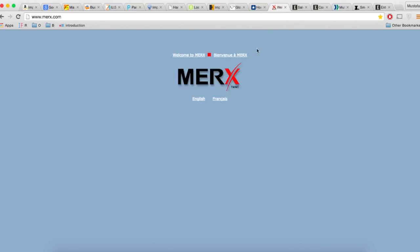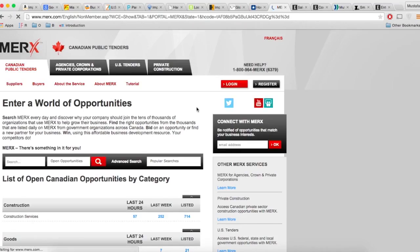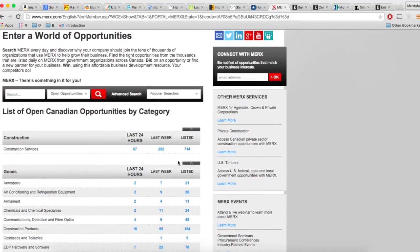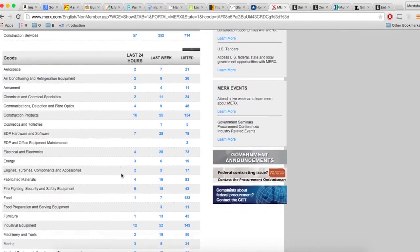Next is mercs.com, and this is the exact same thing but for the Canadian government. You can see here you have French and English. Just go ahead and click English. And once again, you have a search tool here. You can see how many tenders have been posted in the last 24 hours in total, in construction, for example, or in goods, or any other category.